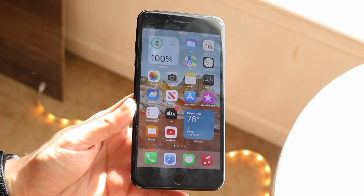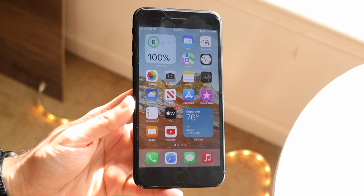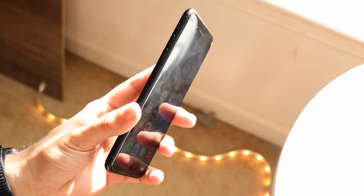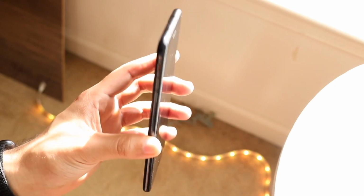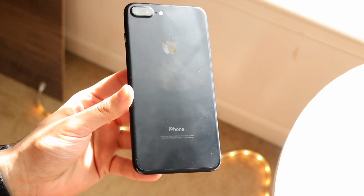Well, everyone, the iPhone 7 Plus is one of those iPhones that I probably wouldn't recommend buying anymore this year, but I will tell you, it is still a very decent iPhone for what it was at that moment, and there's actually been lots of movement with this iPhone too, which is pretty insane.